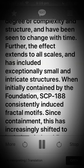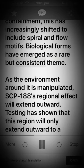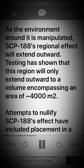When initially contained by the Foundation, SCP-188 consistently induced fractal motifs. Since containment, this has increasingly shifted to include spiral and flow motifs. Biological forms have emerged as a rare but consistent theme. As the environment around it is manipulated, SCP-188's regional effect will extend outward. Testing has shown that this region will only extend outward to a volume encompassing an area of 4,000 square meters.